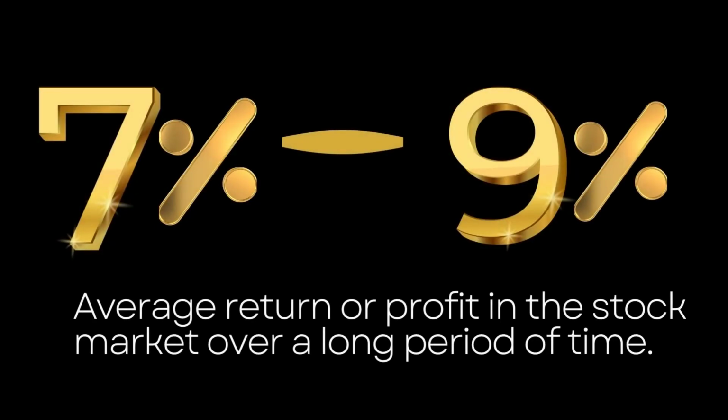Step number 7. Avoid investment scams. If someone promises you guaranteed profit that is much higher than you can get by investing in a broad stock market index fund, you should be very suspicious. Over the long run, such a fund will only yield about a 7% to 9% return each year.